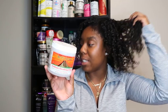All right, y'all, next is the Indian Healing Clay. We all know what this is, whether you use it on your hair or on your skin. I really like this clay. I picked this one up from Amazon. Child, like I do everything else.